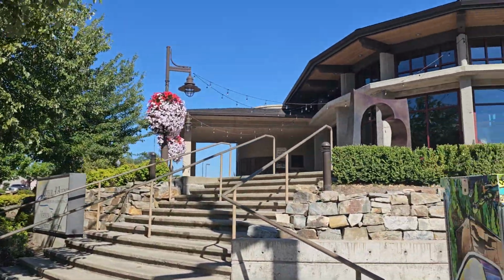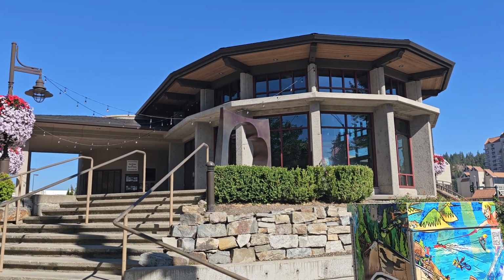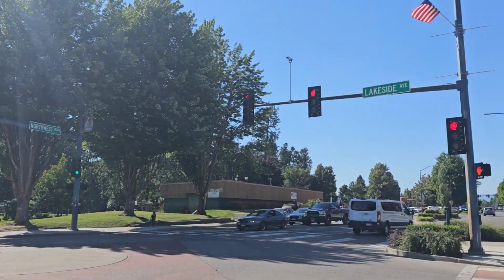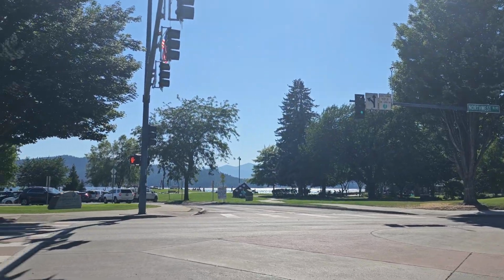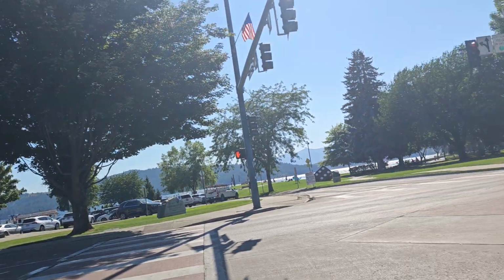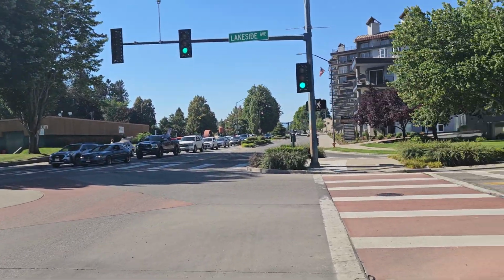So that's the other side of the visitor center. I don't know if you can see it in the video, there's a heart there. That's really cute. Anyway, we're gonna cross the street here. So now we're at Lakeside and Northwest. Northwest turns into Sherman Avenue, and Sherman is kind of like our Main Street USA. I guess I'll go this way.